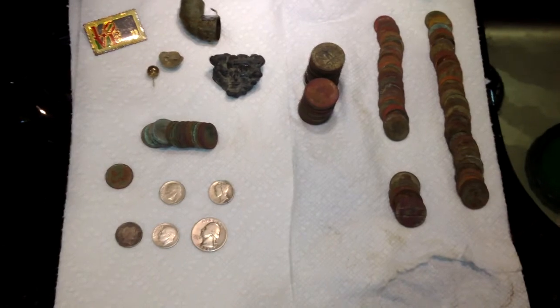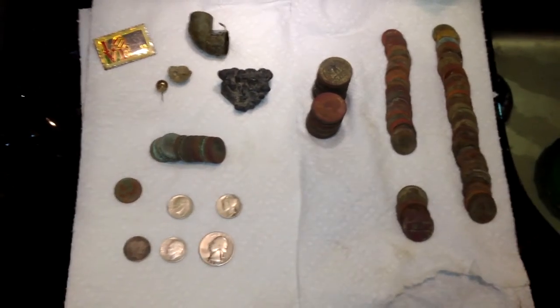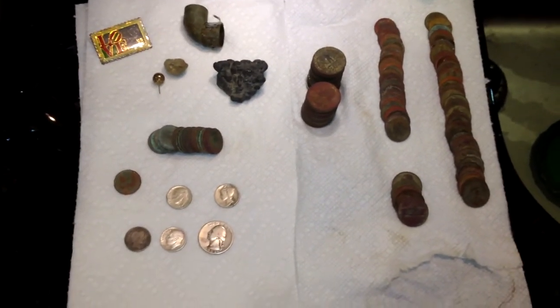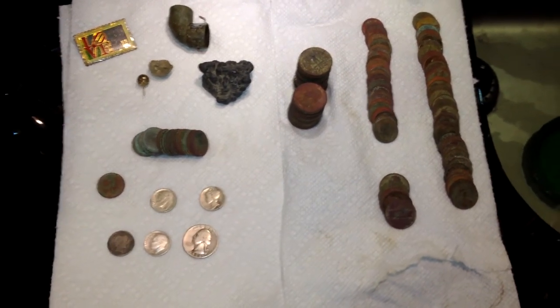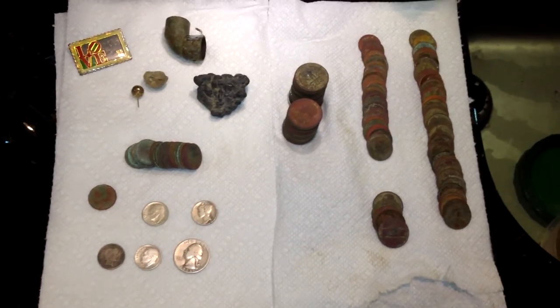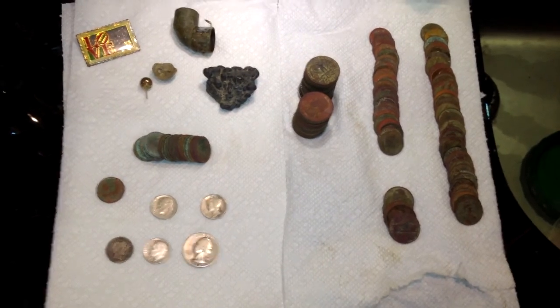But it was still a good time. I always like hanging out with those guys, and they all brought in a ton of silver, so it was a cool night. But after that, I went down to Yak Lake and did all right down there. I hit a ball field that I've hit the past few times out, and then tonight I went back to that same park where I got skunked before, and didn't do too bad tonight.